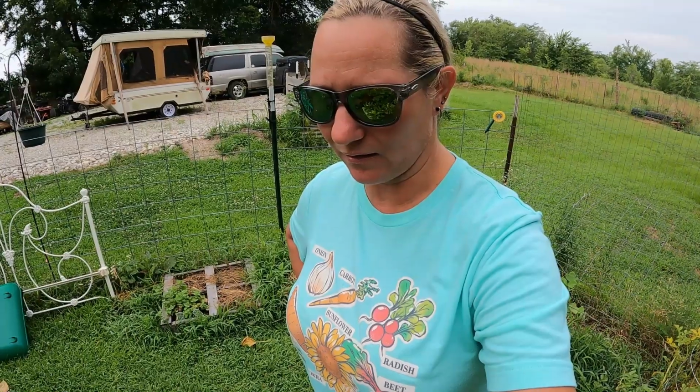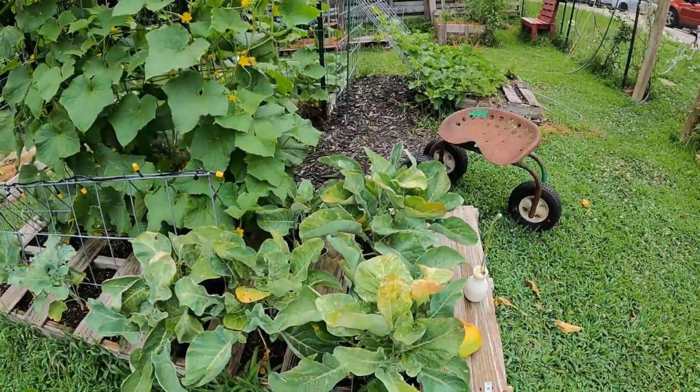I should have done this about a week ago. I just didn't know it was gonna be this bad. I've been picking them off nightly when I come out and water. And of course, they're just flying back onto my plants and mating and having more Harlequin bugs. So I'm gonna diatomaceous earth this place and we'll see how it goes.